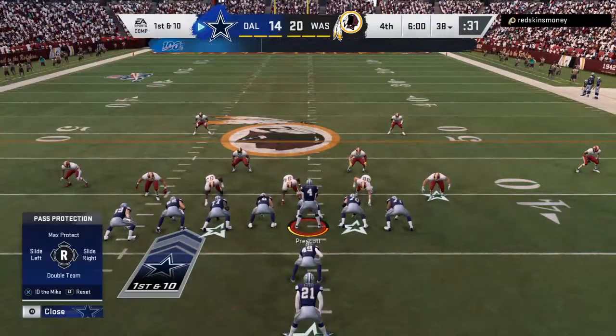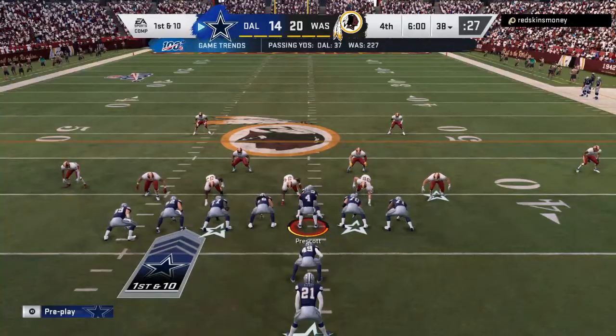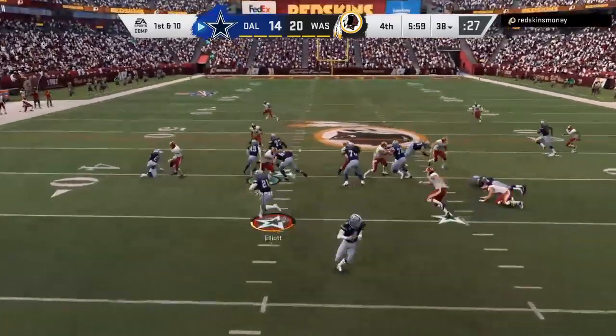We got to get the ball. D, get the ball right here. Let's go. Check. Check what he thinks. They'll run with Elliott.